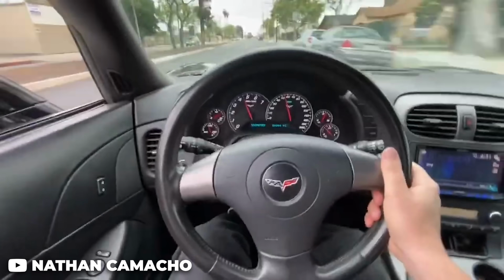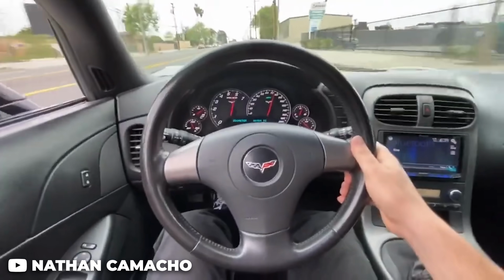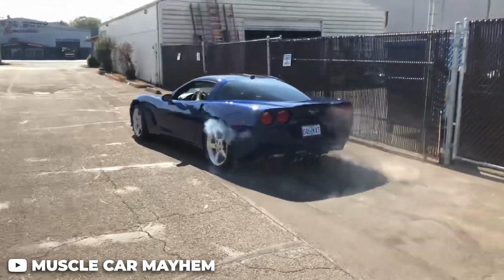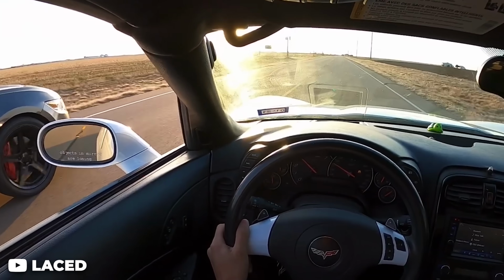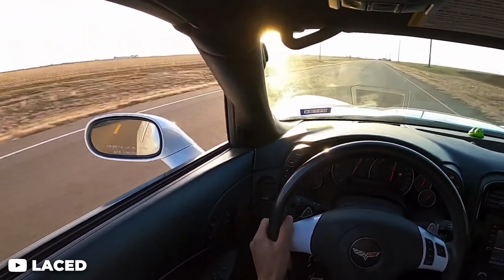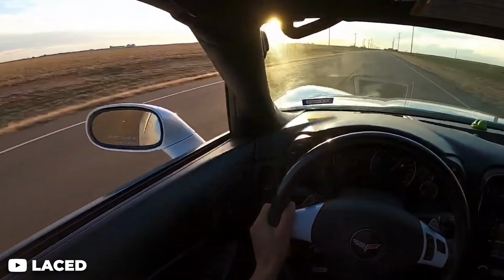And these days you can get into an early C6 Corvette under that $15,000 mark, which means you're getting that 400 horsepower 6-liter LS2 V8, essentially the same one found in the 05 and up CTS-V V1s and the GTOs, but it's in a much lighter, much more nimble platform. And if the V1 outdid the GTR, the C6 will put bus lengths on it.